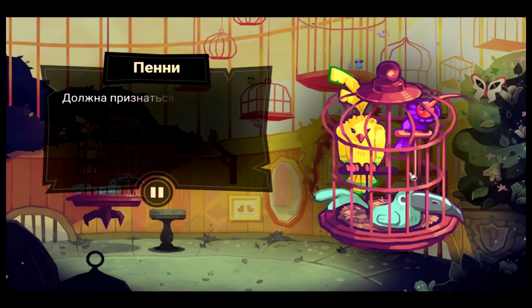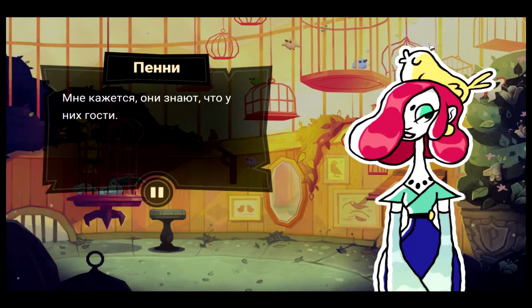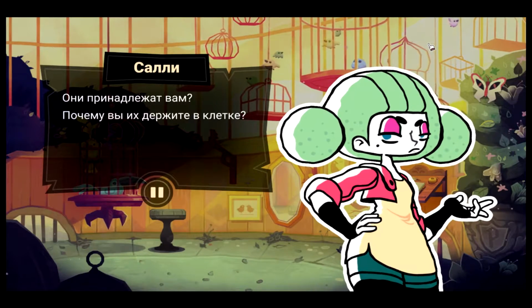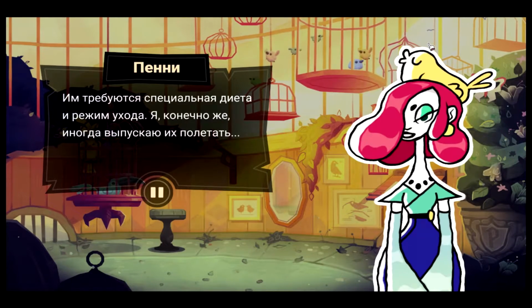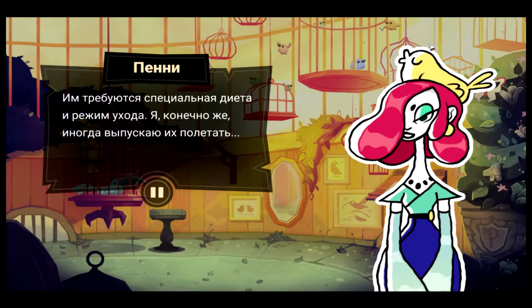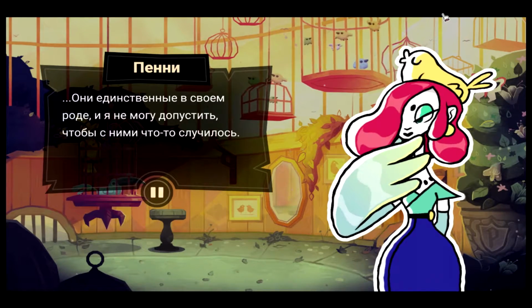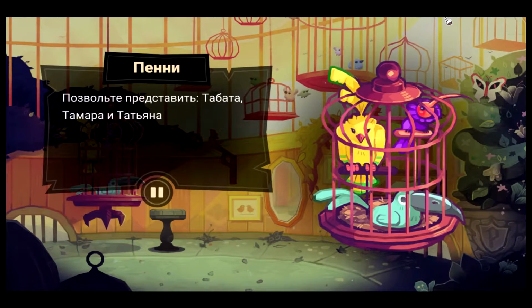I must say the girls are awfully well behaved today. I think they know we're in the presence of company. They belong to you? Why do you keep them in a cage? They need a special diet, particular treatment. I let them out to fly occasionally, of course. But they're all one of a kind. I couldn't let anything happen to them. Do they have names?